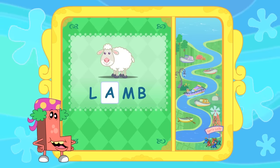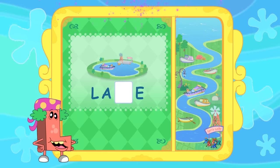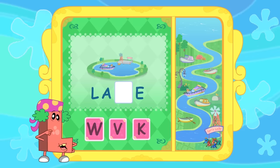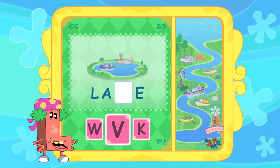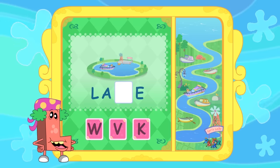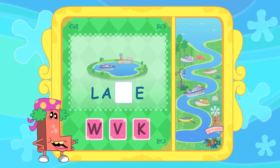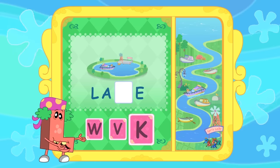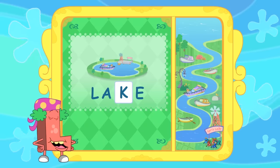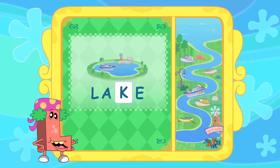Now for the final puzzle. Do you think you can complete it? Which letter should we put into the box? Is it W, V, or could it be the letter K? Excellent answer. You've successfully picked the correct letter again. The letter K. Well done. 3 out of 3. Lake. L-A-K-E. Lake.